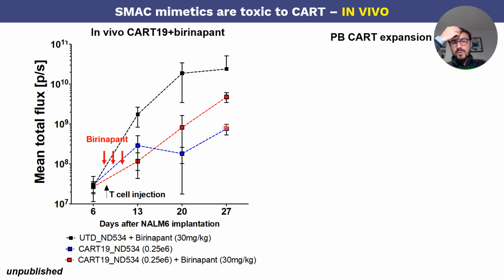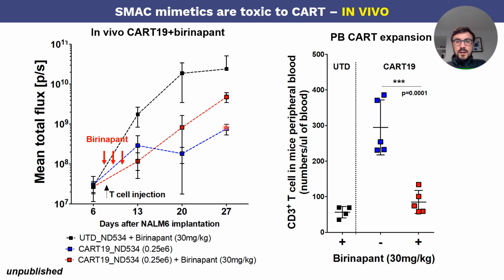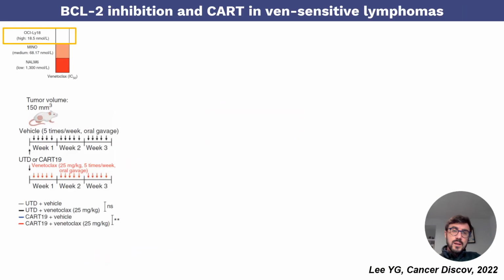And so, of course, we wanted to investigate the mechanism by which we were seeing these results. And what you can see here is that when you check the expansion of the CAR T cells in the peripheral blood, as we do in patients, we did in these mice, you can see that the CAR T cells that were exposed to birinapant have a much lower expansion, likely due to the fact that birinapant is inducing apoptosis in CAR T cells. And so, of course, we were disappointed, and while we still work on those models, we started thinking about BCL2 inhibition.